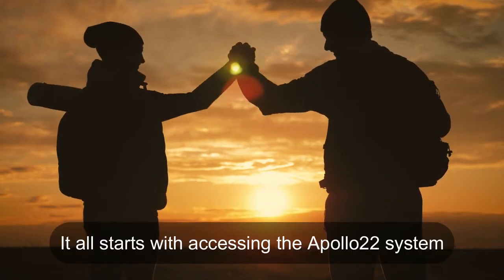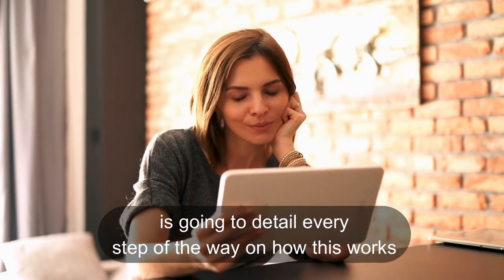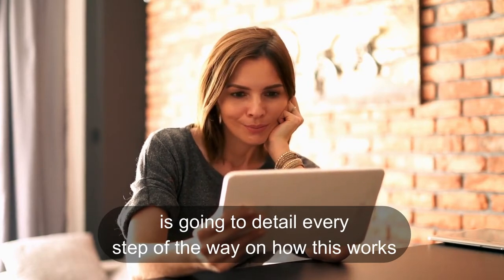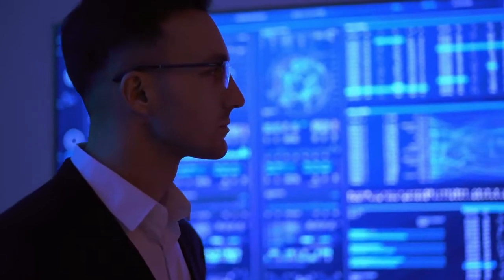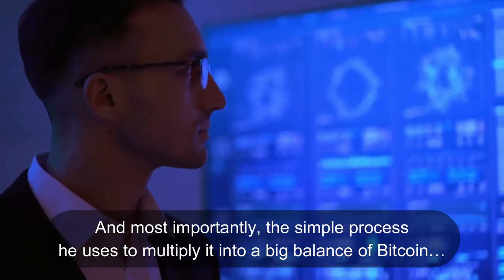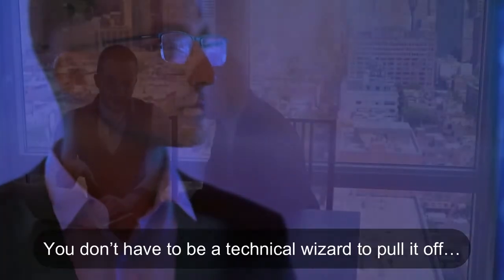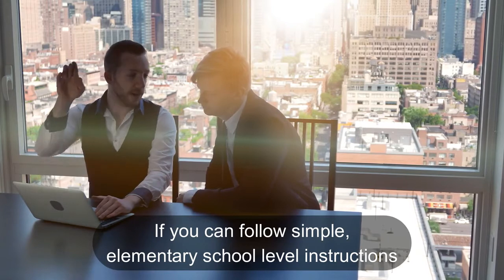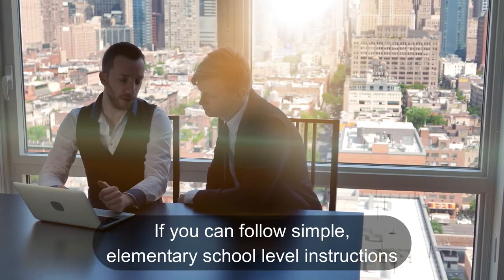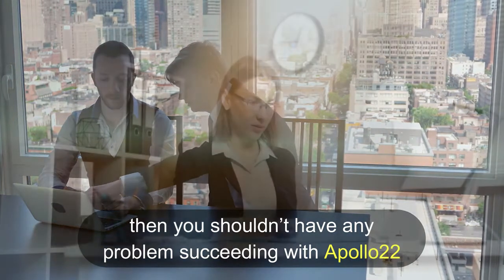It all starts with accessing the Apollo22 system. Inside, the man behind all the madness, Andrew, is going to detail every step of the way on how this works. He's going to show you how to get your hands on Bitcoin, and most importantly, the simple process he uses to multiply it into a big balance of Bitcoin. You don't have to be a technical wizard to pull it off. If you can follow simple, elementary school level instructions, then you shouldn't have any problem succeeding with Apollo22.